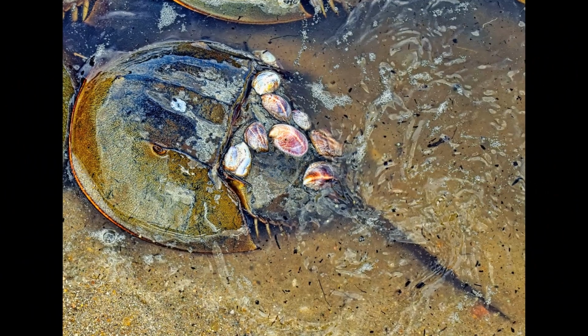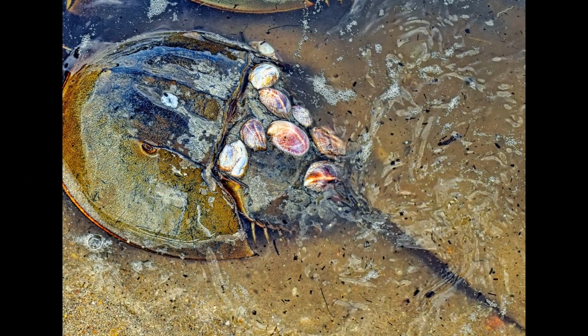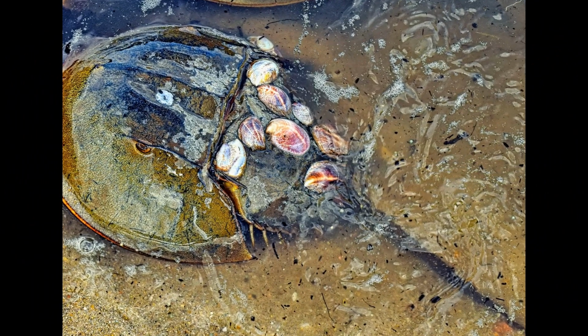Horseshoe crabs are not known for their speed and agility. They are generally slow-moving creatures that are better adapted for crawling along the ocean floor rather than swift swimming.